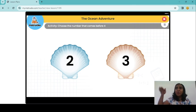Which number comes before 4? Yes, 1, little 2, little 3, little, and comes the number 4. So before 4 who comes? Yes, the number 3. Very good.